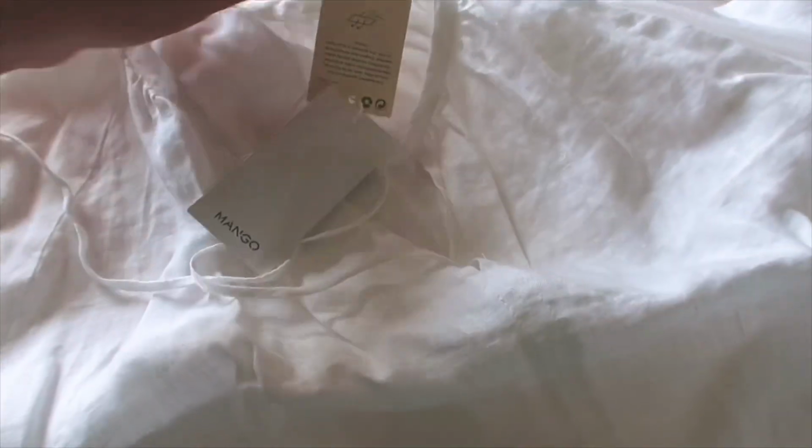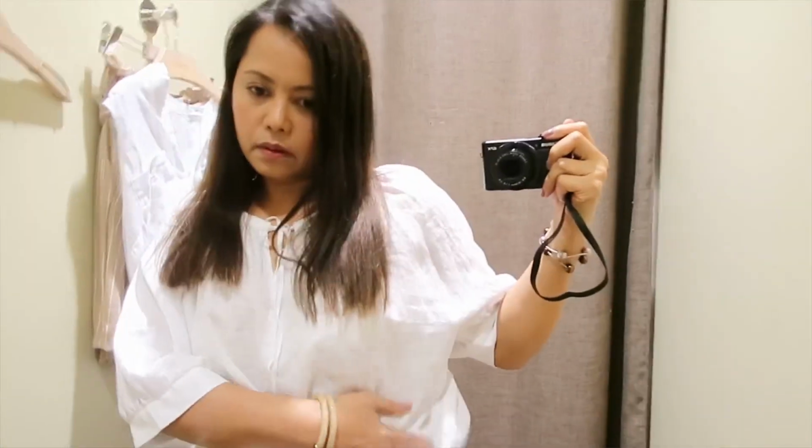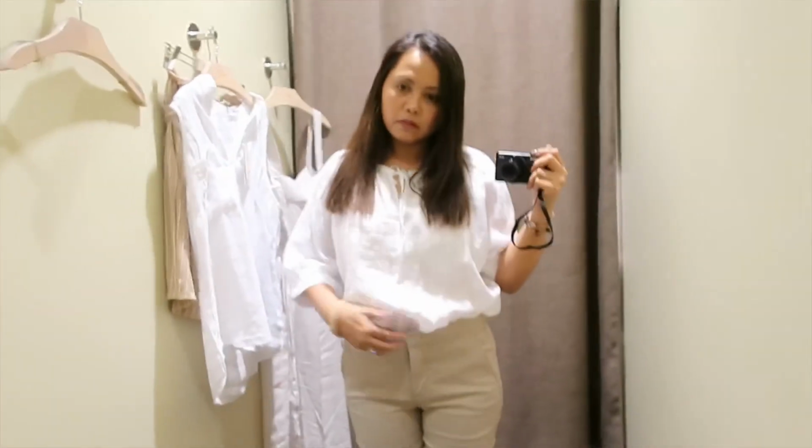Beautiful jumpsuit. The second one is this linen blouse. Comes with 3 colors, white, nude, and pink, 100% linen, and rounded neck with tie in there. It's beautiful, and I really love it. Love the material. It's so soft and perfect for summer. And I can pair it with a skinny trouser. So I got this one from Mango. I love it. And a short sleeve.